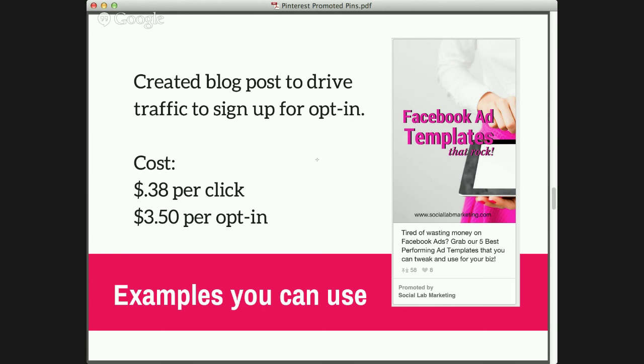You can create a lead box, which is basically just a link you drop into your blog post. So when someone clicks on that link, instead of sending them to the opt-in page, it pops up a box so they can sign up right then and there for your email list. So it's really easy, really simple. It makes it really easy on your user or your reader to sign up for your email list.